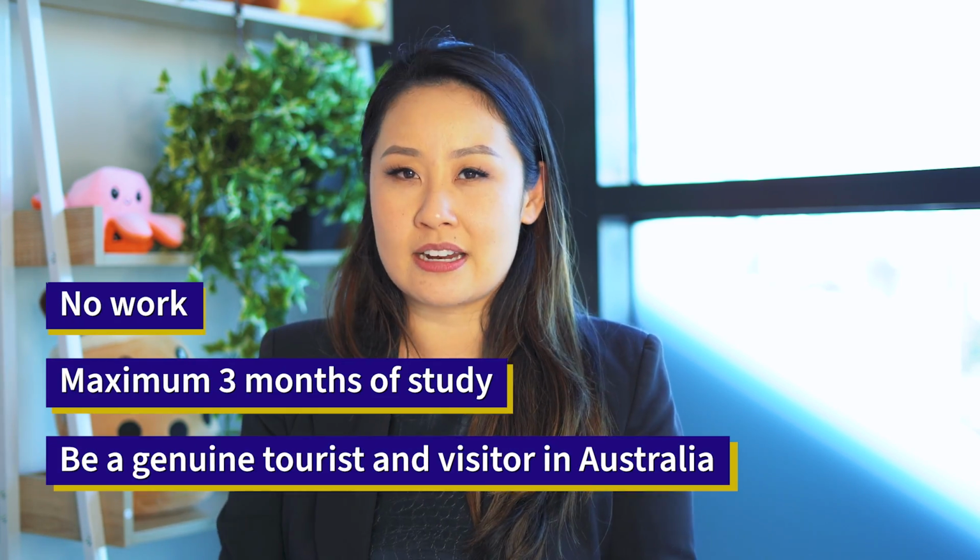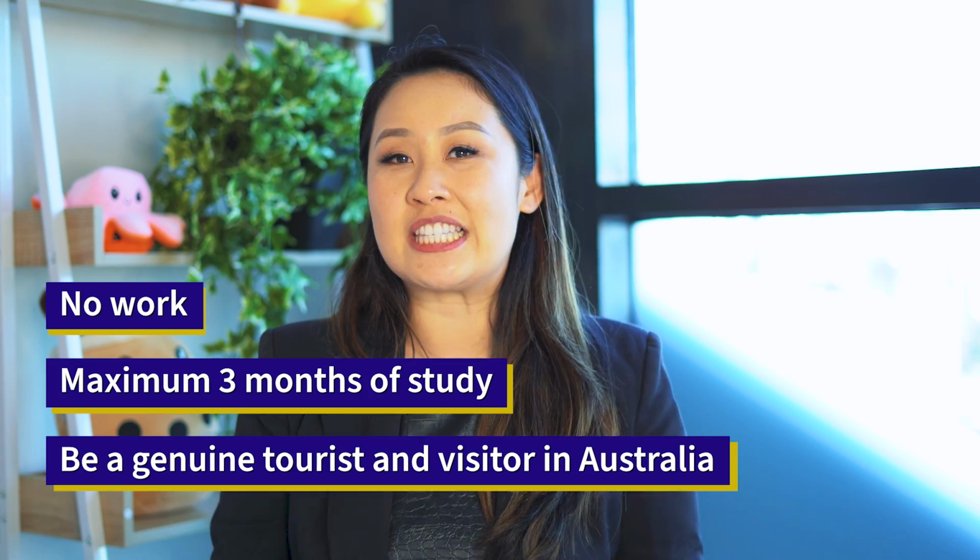But even then, when you are here, when you are in Australia, you need to continue to comply with your conditions. So that means, no work. I think it's maximum 3-month study, and basically be a genuine tourist and visitor in Australia.